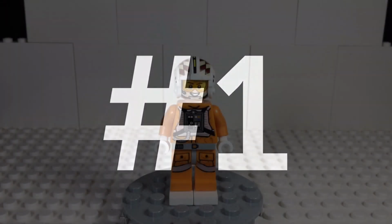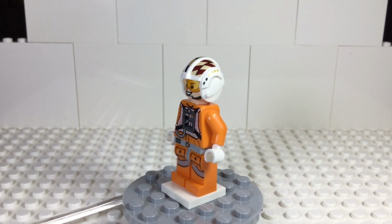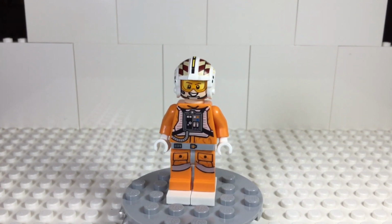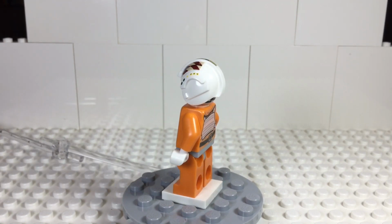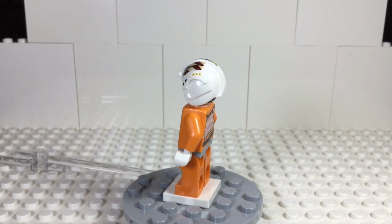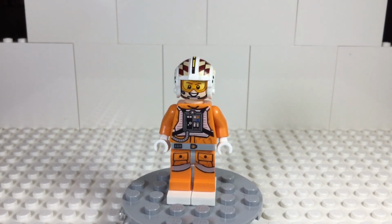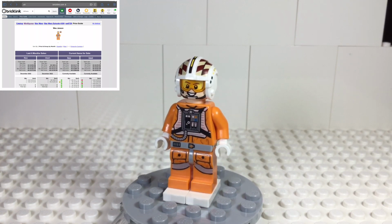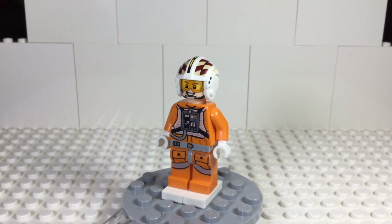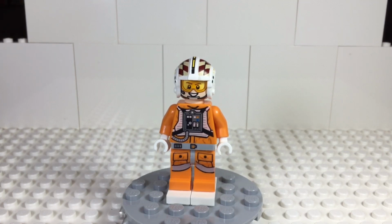And the most valuable minifig that I own is Wes Janson. Yep, it's a LEGO Star Wars minifig. It's one of the only LEGO Star Wars sets I still own. This is from the UCS Assault on Hoth set. This minifig looks like a regular fighter pilot, but its helmet markings make it worth the insane amount of $130. This is otherwise a pretty ordinary minifig, and it just goes to show how Star Wars collectors will really buy anything. But I'm glad to have it.